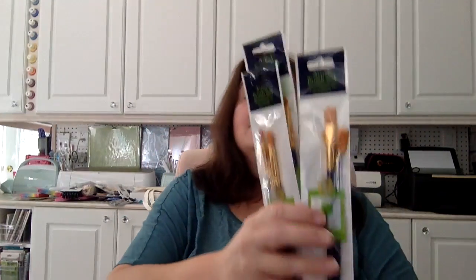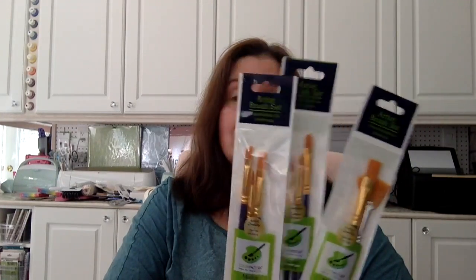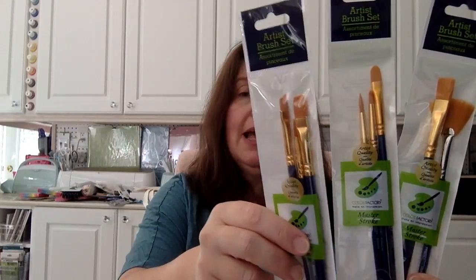So I picked up one of each of these packages of the Masterstroke brushes. I am really surprised at how nice these brushes are. I can't believe that for $1.25, I get three really good brushes in each set. And I have three different packages here because they're all different sizes, and they all do different things in painting. And I got these ones to use especially for my watercolor. I probably have every single one of these brushes already, but I already use them for acrylics. So I just want to keep these separate for my watercolors.